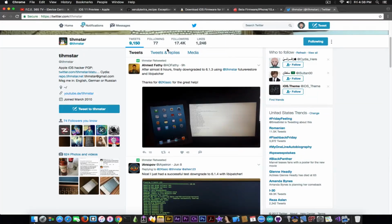Anyways, speaking about important things again, Tihmstar did it again. So it's apparently FutureRestore and libipatcher, something new in here that allows you to actually go to even 6.1.3, as you can see from this screenshot in here from Ahmed. And of course, this does require blobs, and I don't think we will ever see a downgrade without blobs. We might, I will be very happy if it will, but it's not possible at this point in time to downgrade to iOS 6.x without having the blobs, or to any other firmware that is not currently signed.